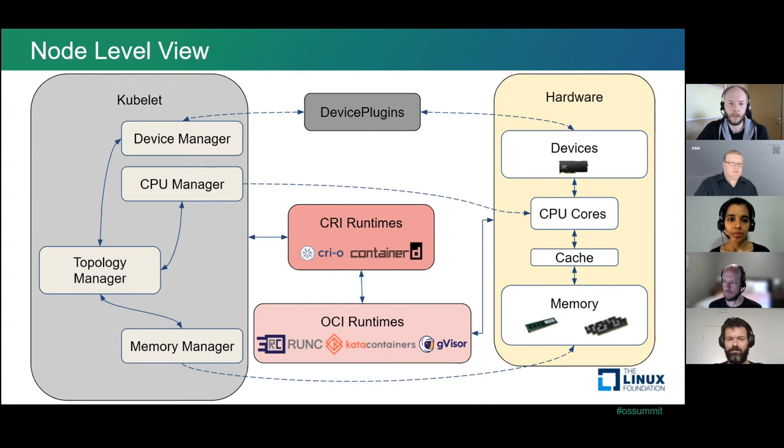Gergely, your next question. Yes, thank you very much. Sasha, can you tell us something about the lower layers? So how the runtime and hardware layer is organized? Yeah, well, thanks for asking.